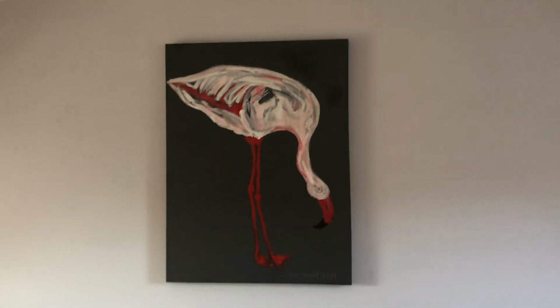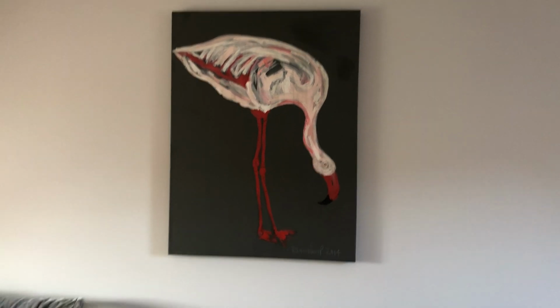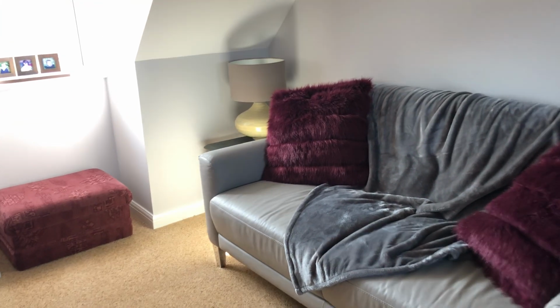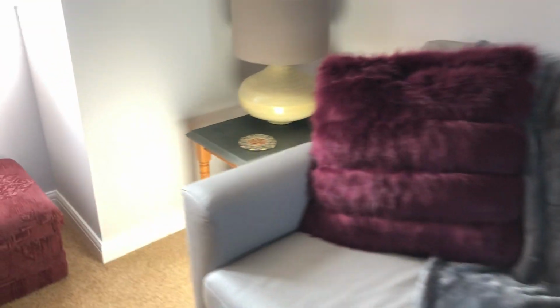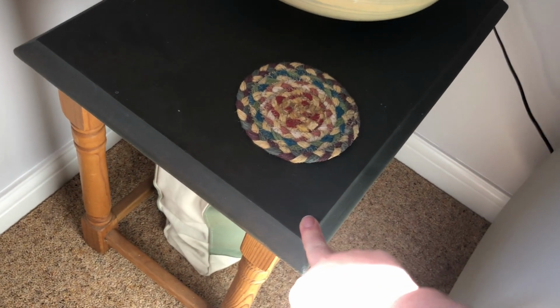And then we got this picture from a friend of mine who's an artist, because I loved it and because the colours were just right. So that's it. We already had the lamp. And this was a very old table that was very tatty on the top, so I painted the top grey.